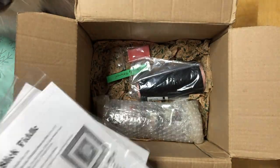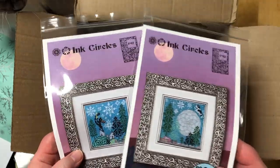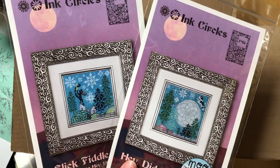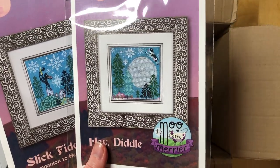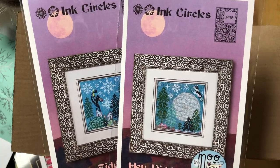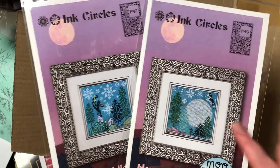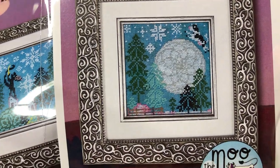Speaking of, I don't need more stitching, I again asked Jessie if she could get me these two Ink Circle charts when she attended the virtual expo. They had this year a theme, the Moo, the Maria, so a lot of the designers designed something with a cow on it, and there were many cute patterns, but the only one that spoke to me was actually the cow that jumps over the moon. I thought this was just the funniest thing.